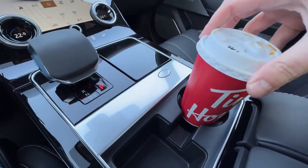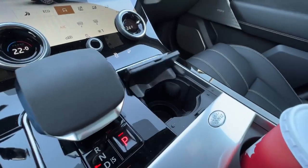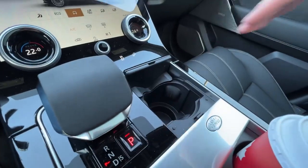The cup holder. The grips are way too tight, to the point that they actually left the dye from the cup on the grips. But then we do have this pop-up cup holder next to the shifter. Oh wow, I literally didn't know that's how you open that. I was doing this. Let me show you what I was doing. Come on, bro. I didn't think that was a button.